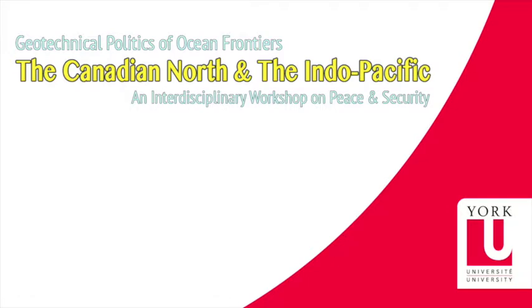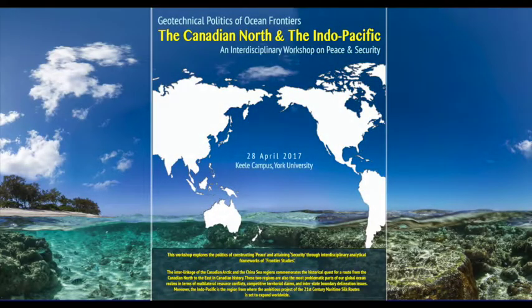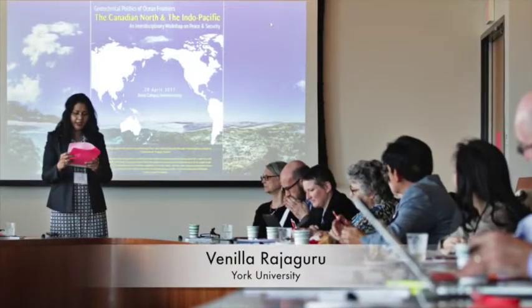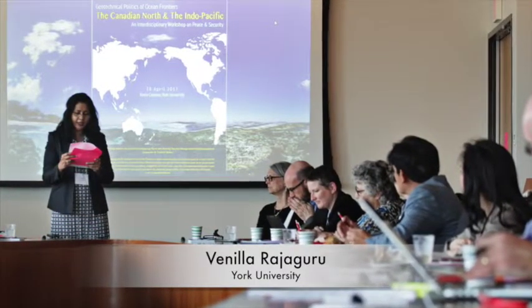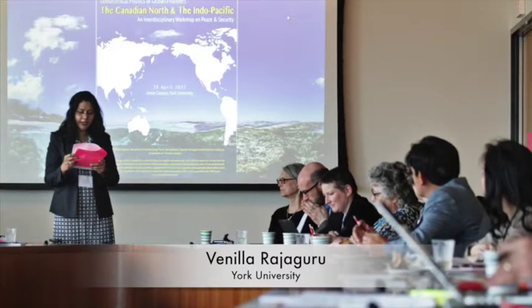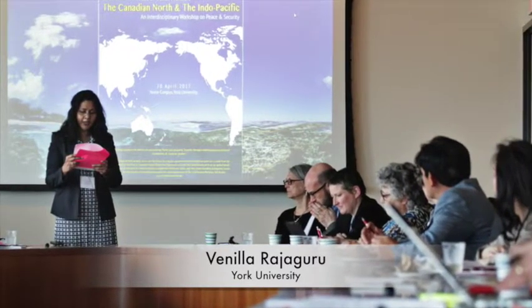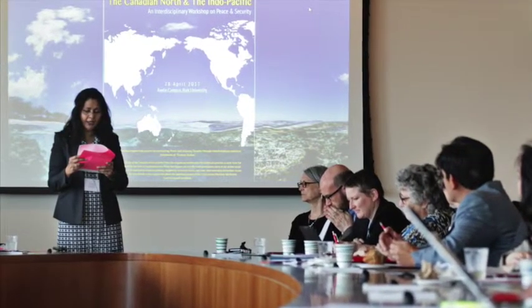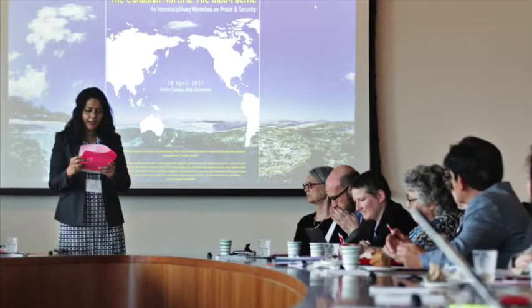On the Indo-Pacific map, you can see the Straits of Malacca, where the South China Sea starts, and then it goes on towards Taiwan. Then you have the East China Sea, which is a tension between China and Japan, the Senkaku Islands. You see North Korea up there.